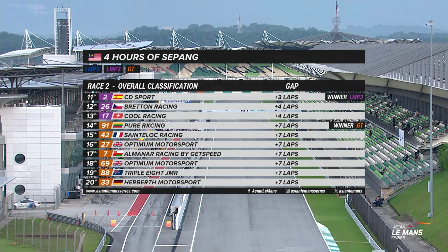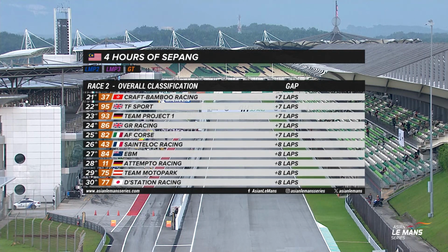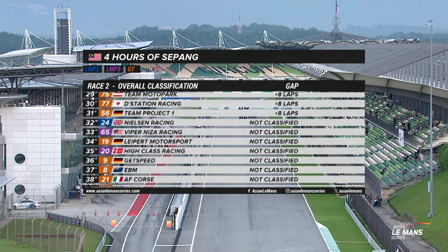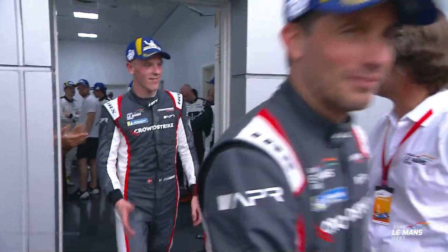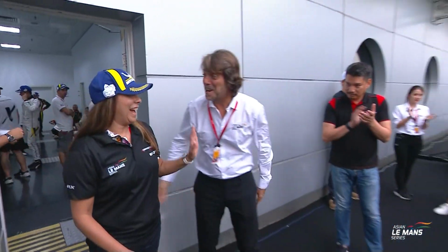Pure Racing's Porsche 91 ahead of the 42 Santalot Racing Audi, and the 27 Optima Motorsport McLaren coming through to take a fine podium position for the British team. A raft of cars not classified for a variety of reasons in this one, with a number of clashes on track, a couple of cars suffering some problems that required attention in the garage, and Nielsen Racing running out of fuel at the very end. Stefan Rattel welcomes the teams to the podium.